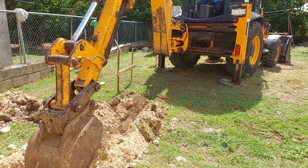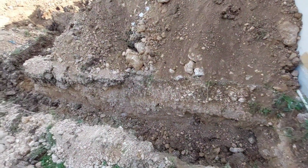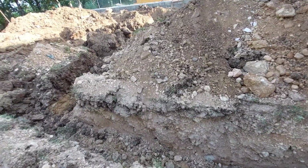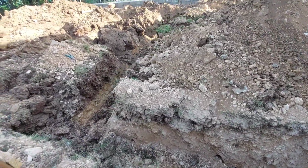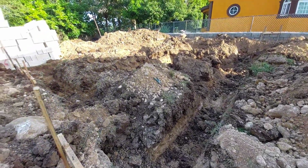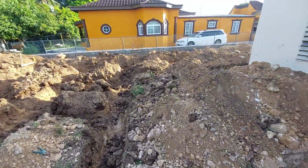So this is about 2 days after I got a tractor man to come in and dig the foundation, because it was more cost efficient for me to pay the tractor man to dig the foundation rather than pay day workers. I found a tractor man, his name is Mario. He's awesome. He did a really good job and dug the foundation in little or no time. I think it took about 3 hours.